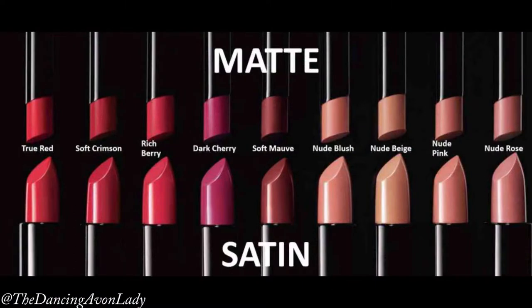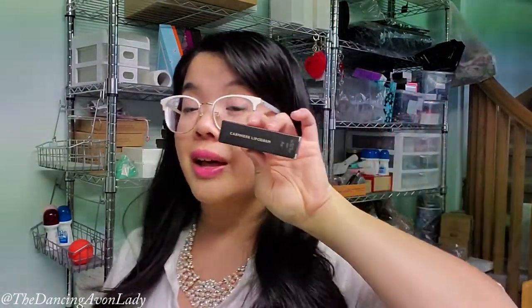And then, oh yeah, this is the Cashmere Lip Cream, and this one is in the shade Satin Nude Blush. This is also for Lisa, and I've been hearing really great things about this. This is the line that has the exact same shade in both matte and in satin. So if you fall in love with the shade but you want two different looks, go for this line, because you can get the same shade in two different finishes.